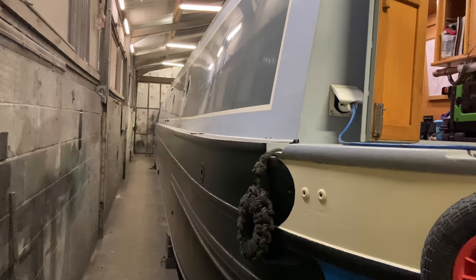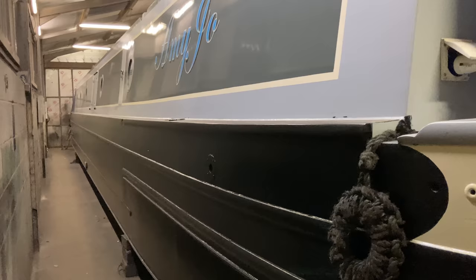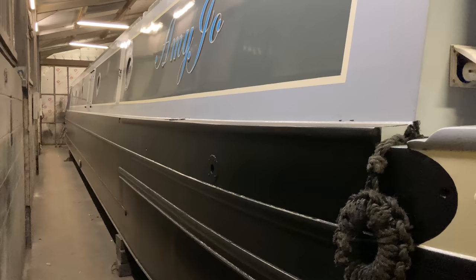Well, it's now 14 days since AmyJo came into the shed and the work is almost now complete. So basically, what have we been doing in those 14 days? Well, obviously the most obvious work that's been done is she's been blacked and her gunnels have been repainted and they're all looking quite nice.